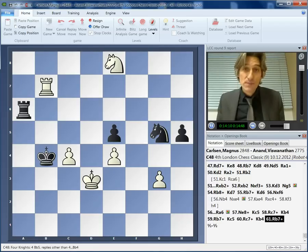They both go on now in a month's time to play in the Vishy tournament. Now that is going to be very strong indeed. So that will be the next challenge. We'll see if Carlsen can maintain his excellent form, and we'll see if Anand can pick up a bit.